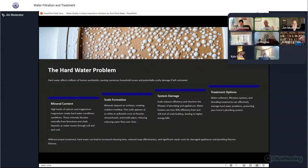So the previous slide was focused a bit on contamination. Hard water is a problem and actually ties into the idea around the investment that you can make into prolonging the investment that you're making into a home. And hard water isn't actually a health concern in itself. It's more of a concern around your appliances.